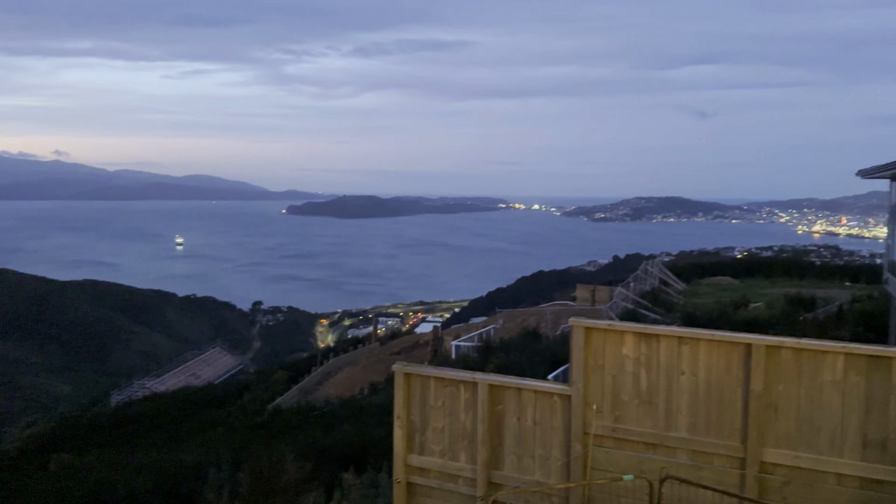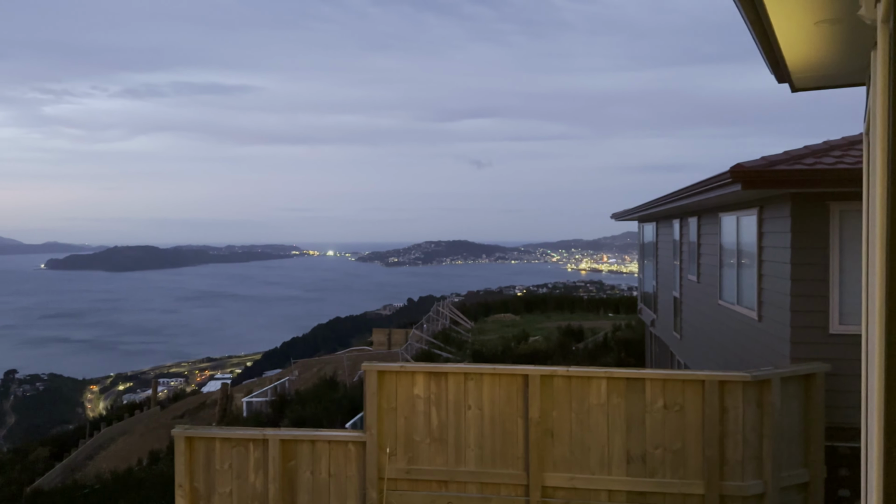Bro, we got some electric blinds in this place. Here's the view, I don't know if you can see it, but... How can I help? Oh, let's just go out the door. Look at that unreal view.